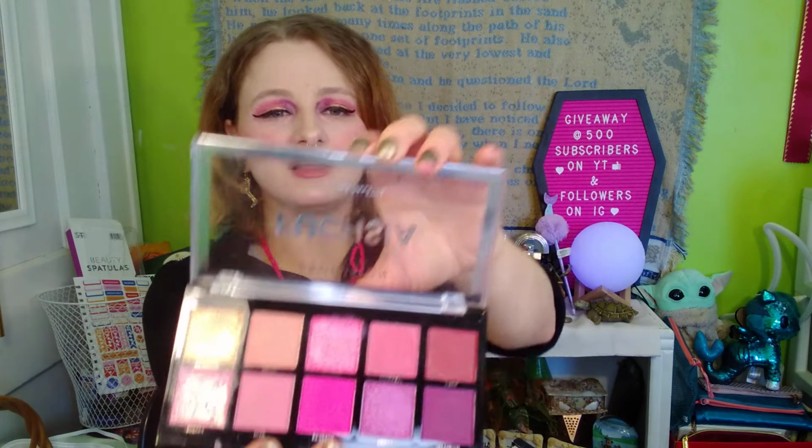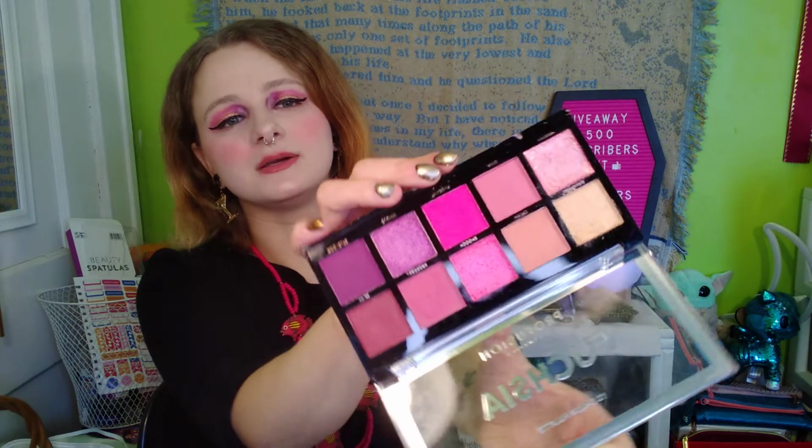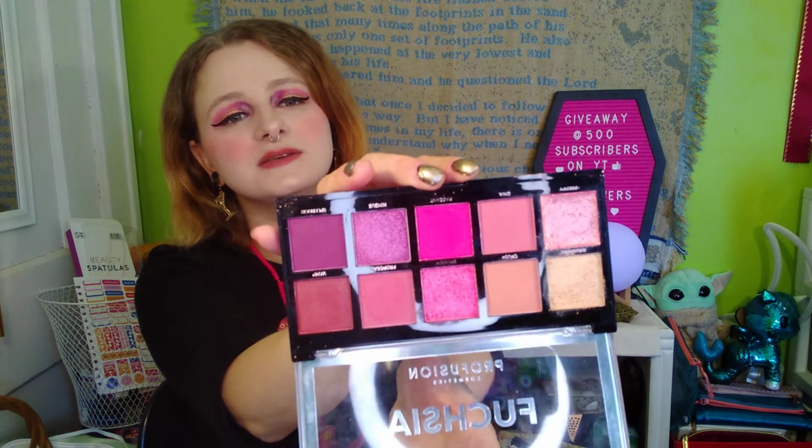And then this one I was not impressed with. This is the Profusion Cosmetics Fuchsia palette. It's a 10-shade palette, and it's got a glare on it, I know. So there's 10 pinks in this palette. I think if I decluttered palettes, this would be one of the first to go.